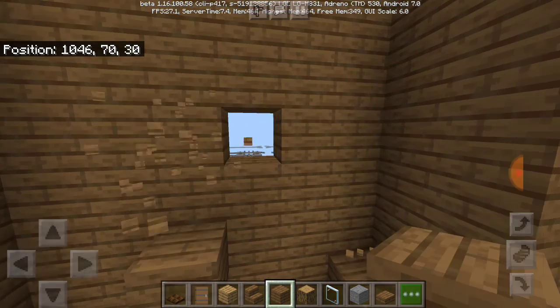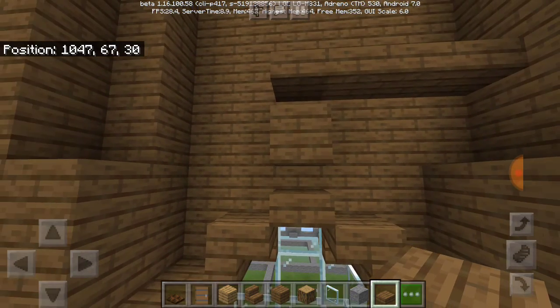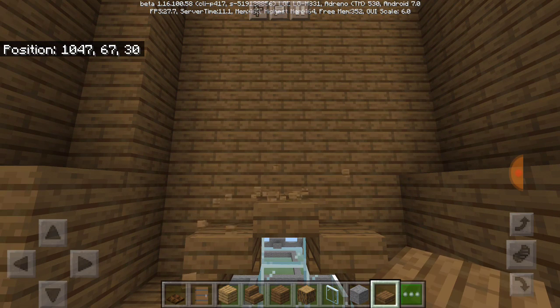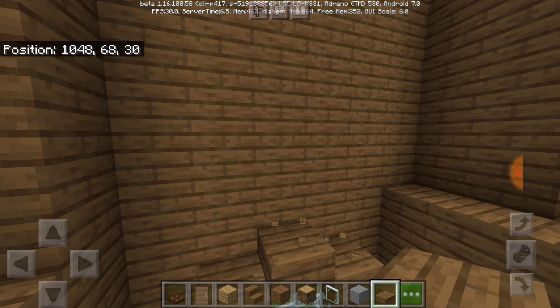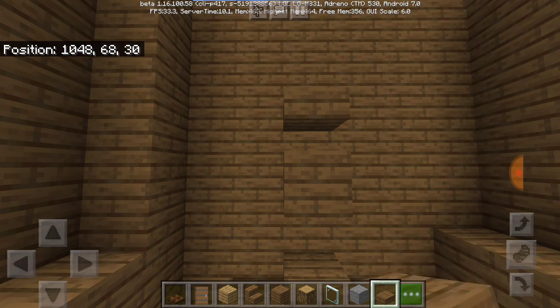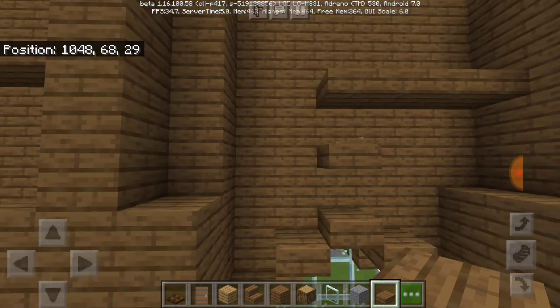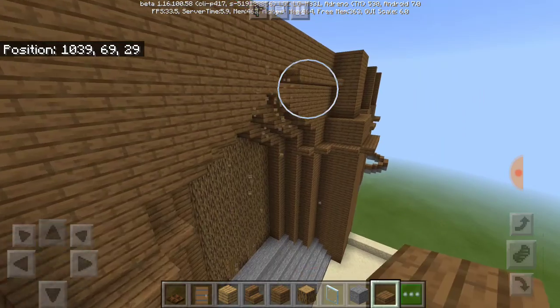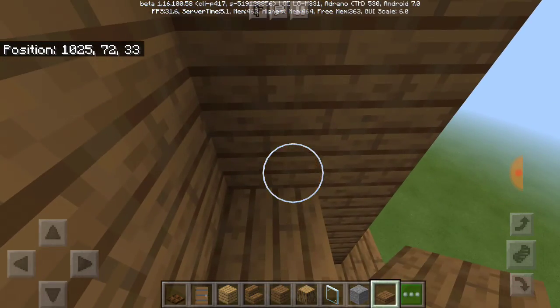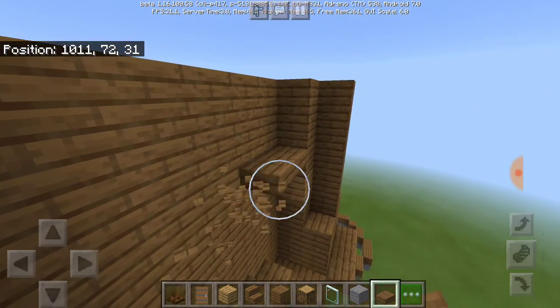Something doesn't feel right. That is actually harder than I expected. I'm so sorry about this, you guys. I'm just confused about this part here. Take all this out just for a second.